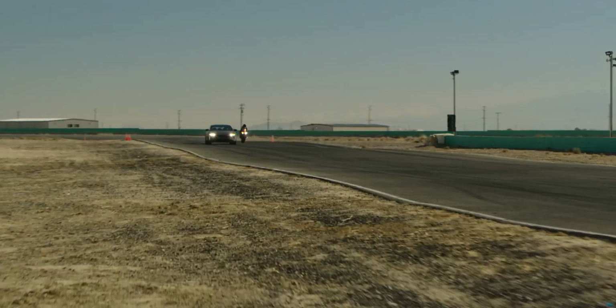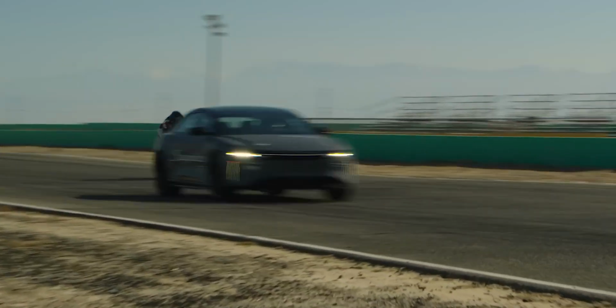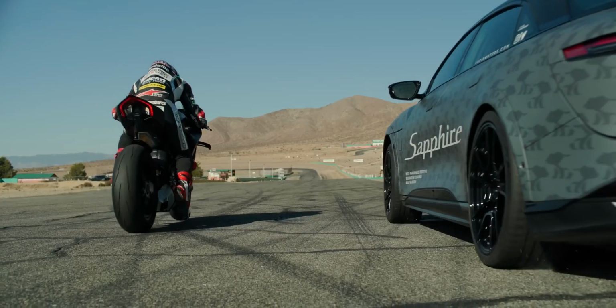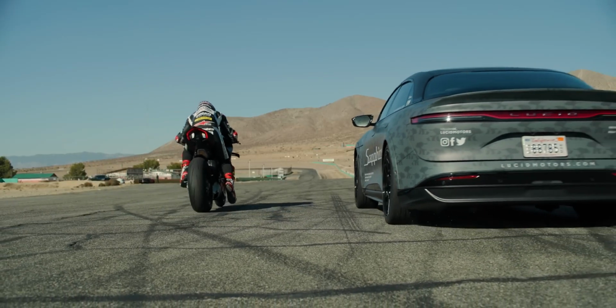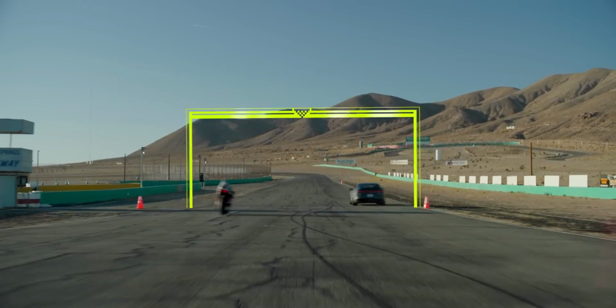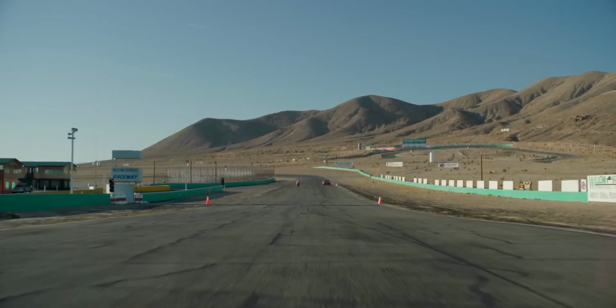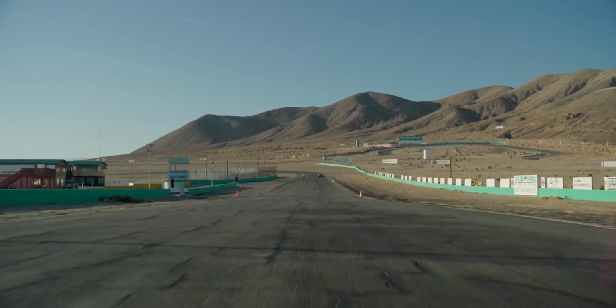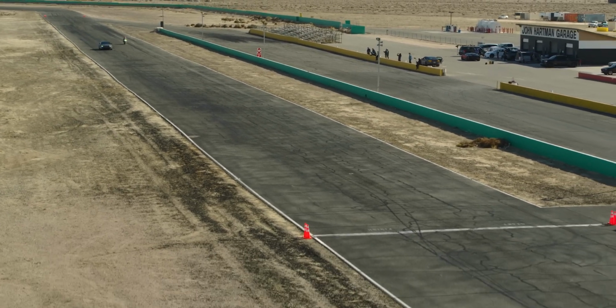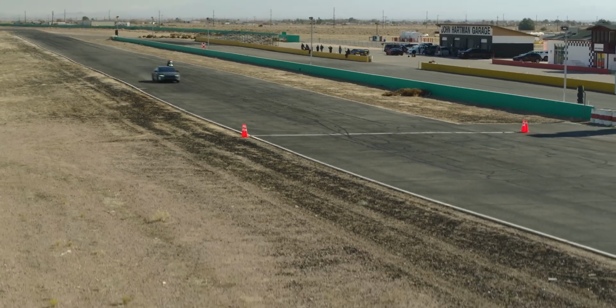And yet, a 5-passenger luxury sedan beat it. Lucid's 1,000 Hz traction control worked overtime practically the whole way down the track. At the line, both the Lucid and the Ducati were over that 155 mile an hour mark where the Germans said, enough is enough. And that happened in just 1,320 feet, not on a wide open stretch of Autobahn.